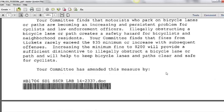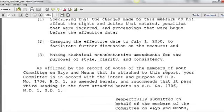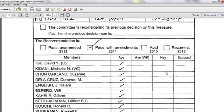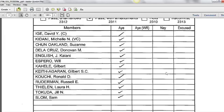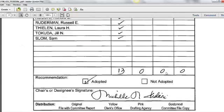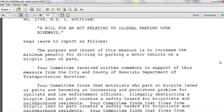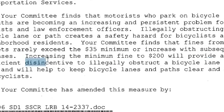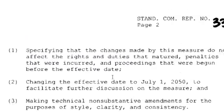And it gives you the reason for the particular legislation, as well as you can see here all of the people who were on the committee and how they voted. So it looks like they have amended this bill and they want it to pass with the amendments. So let's look at this. It says that tickets rarely exceeded the $35 minimum, and they were just mailing it in. So they are trying to make a statement about bicycle lanes, so they've upped it to $200.